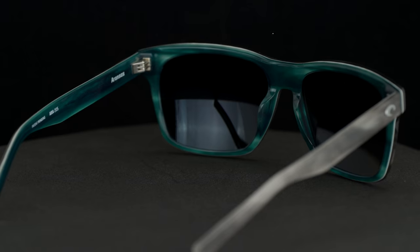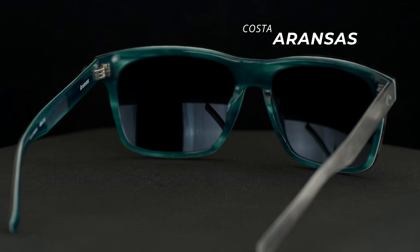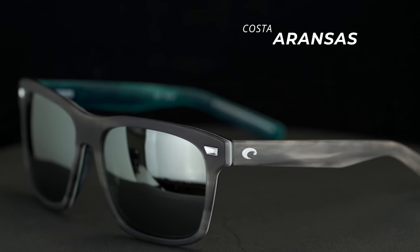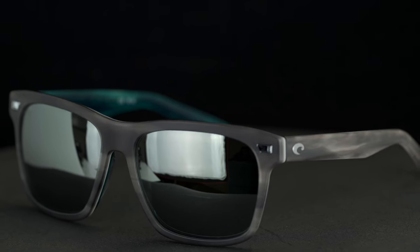And then the Arnanzas is next. Did I say it right for the first time ever? I love them. This is the acetate collection from Costa, so not so much on the boat, but kind of like driving to the boat pair of glasses. And those are beautiful. That colorway is just amazing. Fit on you. You should get a pair of those. You hear that, Costa? Yeah, you should get those.